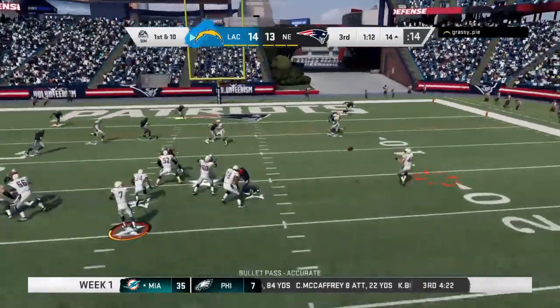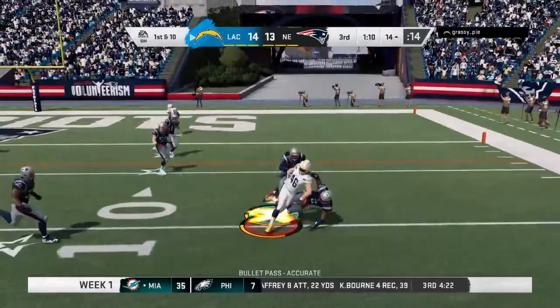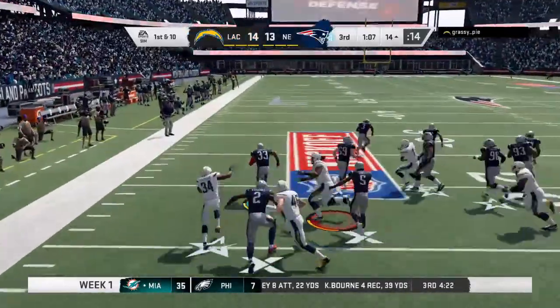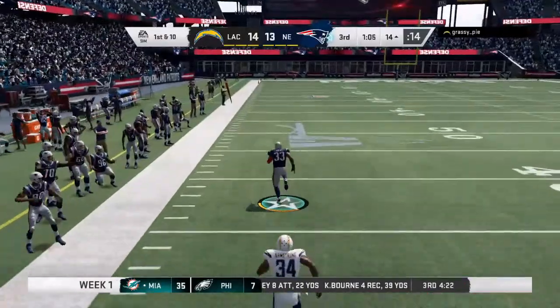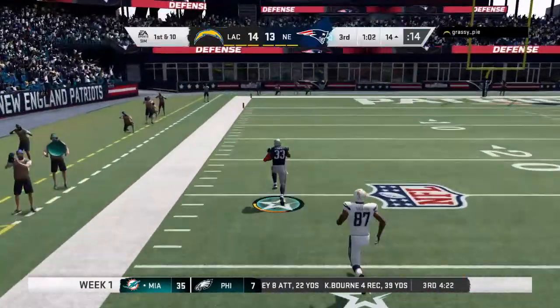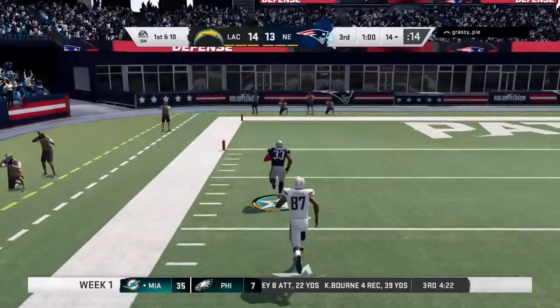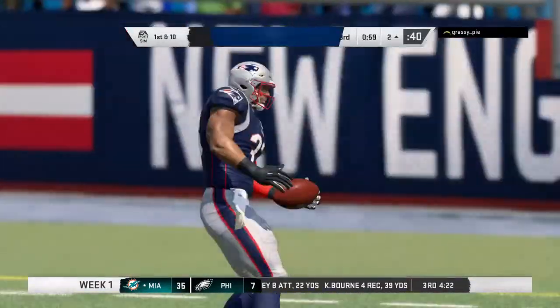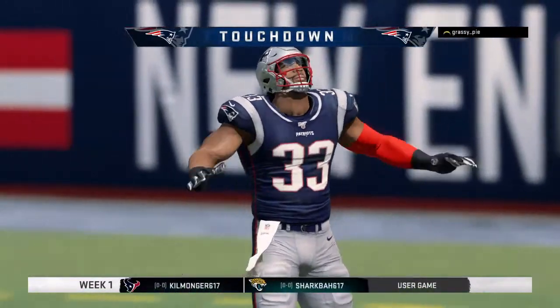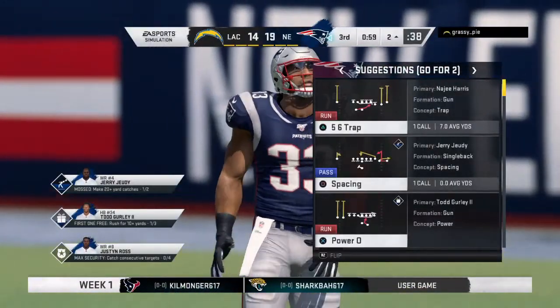Now Jackson on 1st down. This one hauled in by Sample, and the ball is knocked out, and it's picked up by the Patriots. And he's into the clear. He's at the 50, 30, 20, 10, and he will score. Touchdown, Patriots. Let's go. So a big turn of events there.